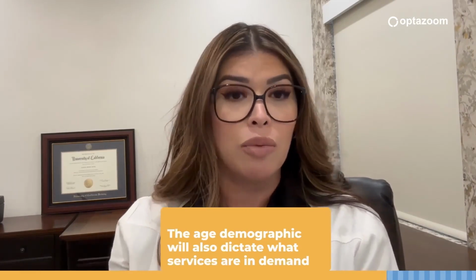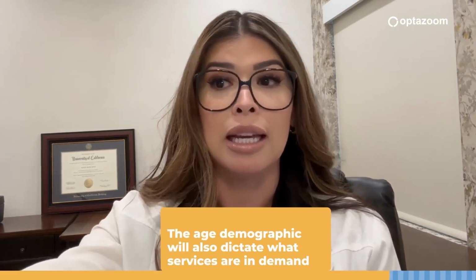And then also you want to look at the growth rate of the city. If there's people moving to the city, chances are they're going to be looking for a new optometrist really soon. So that's a huge opportunity for the practice to acquire new patients.